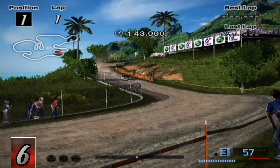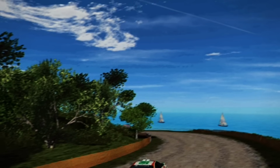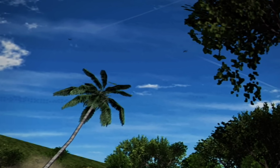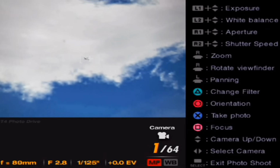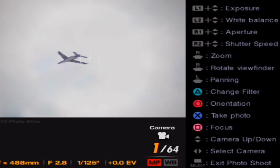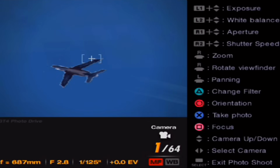Next up is a little Easter egg on Tahiti Maze, a staple rally track which appeared in 5 different titles in the Gran Turismo series. On Gran Turismo 4, if you keep an eye out in the skies, you may see several fighter jets flying above the circuit. Due to the game's brand new photo mode at that time, we can get a closer look at what these fighter jets look like. Keep an eye out for them next time you're doing a lap at Tahiti Maze.